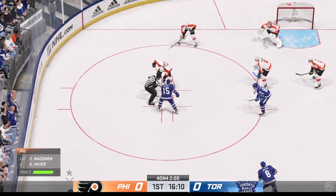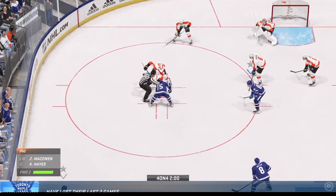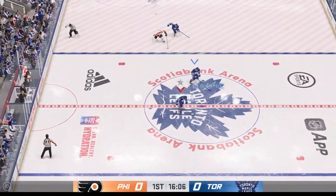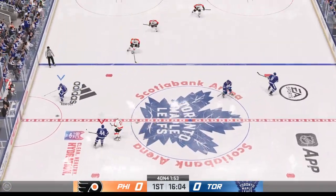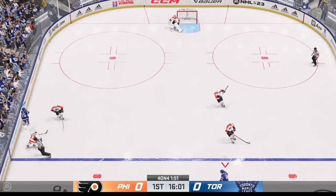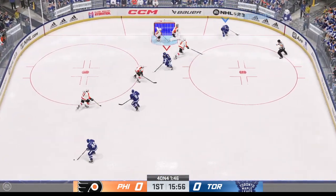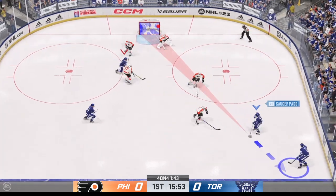Oh, I love how 4-on-4 play has evolved. It used to be race up the ice and shoot the puck. Now teams and players are way more comfortable holding the puck and waiting for the play to develop. The Leafs looking against the half wall. Kerfoot's got it along the boards.